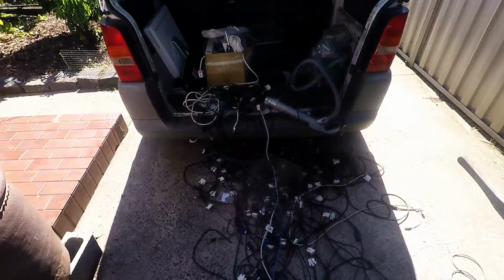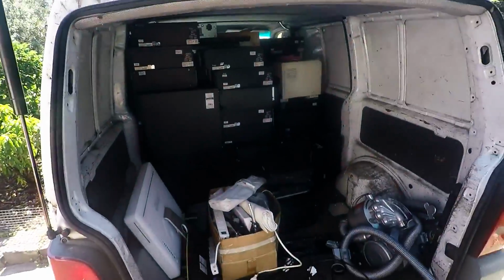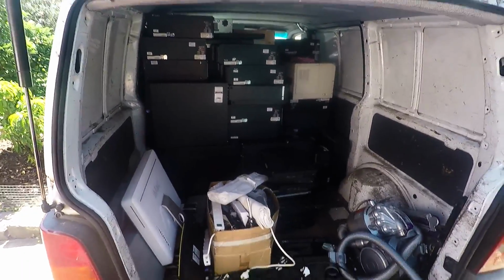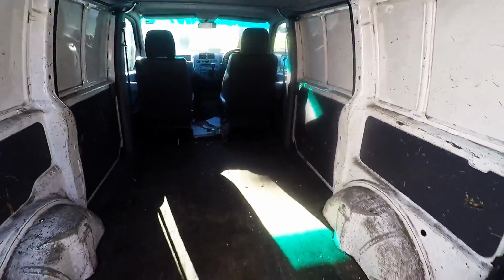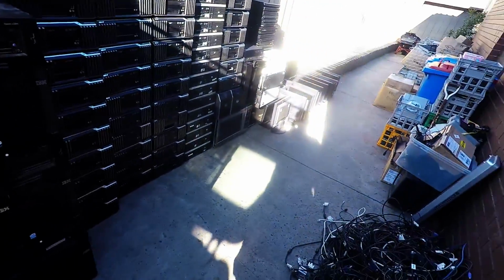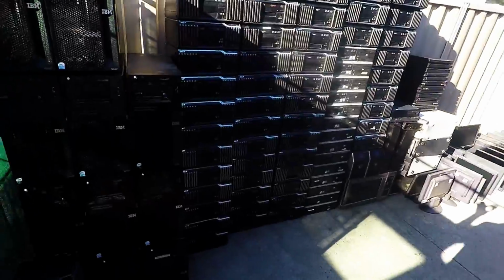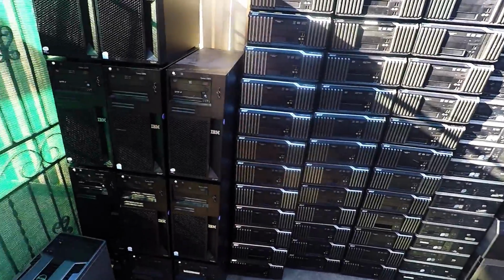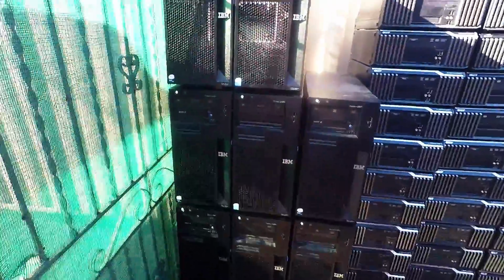All right, leave it with me, and I'll clean up some of this mess, and we'll get a real good look at what we got. Okay, we're all done here now. That was fun. It's really hard to believe that all of this stuff came in just one van, and from one pickup. Yeah, a bit tired now.